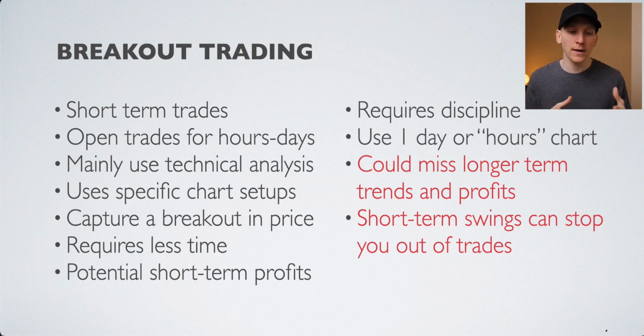Breakout trading is slightly shorter term than swing trading, but it can be for the same amount of time. It really depends on you as a trader. You open trades for maybe even a few hours to a couple of days, and you mainly use technical analysis, but you also need to know what's going on in the markets and what types of news may move the markets. We can use specific chart setups for this, and I'm going to show you exactly how I trade and how you would do a breakout trade later on in the video.